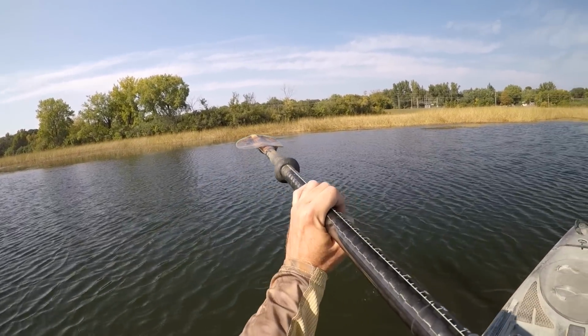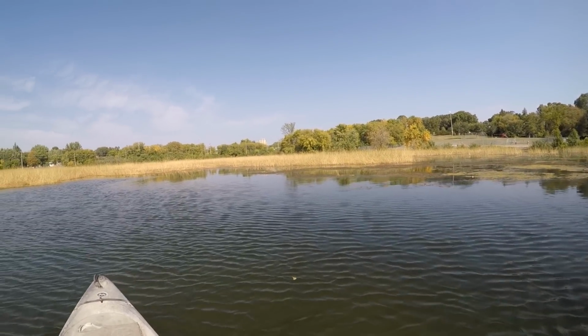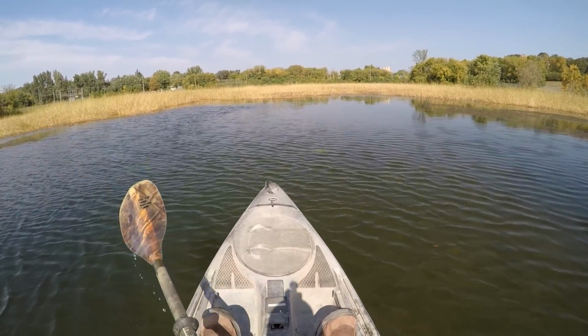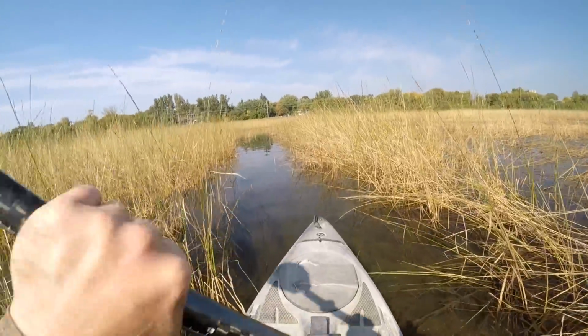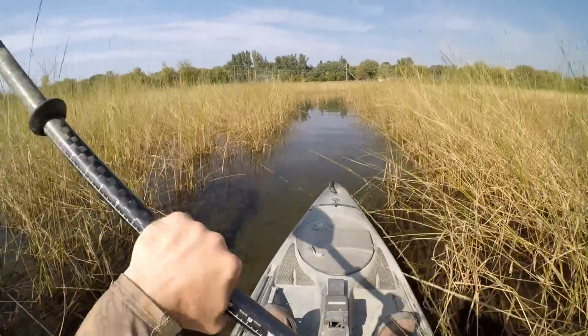Can't remember if the channel runs along that side or this side over here. But we'll try to find our way through here, see if we can get up to where the river flows in. That looked like a smallie. There's a couple little ones up here. All right, we've got this path leading through the grass here. We'll see if this takes us anywhere.